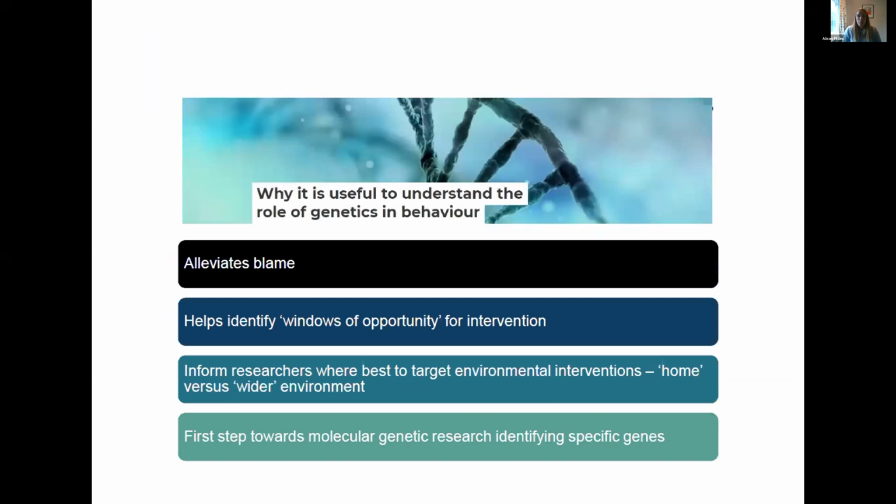So I thought I'd start by explaining why it's useful to understand the role of genetics in behaviour, because sometimes in behavioural genetics research we get criticism that essentially it's blue sky thinking and that there's very little application of some of our work, and potentially even identifying genetic contributions to health behaviours or obesity related behaviours simply can promote the feeling of fatalism, or essentially the idea that someone can't change their behaviour.